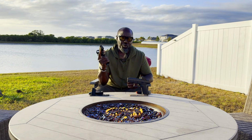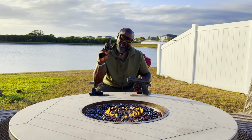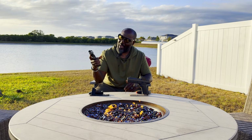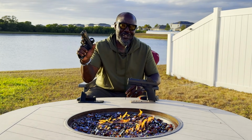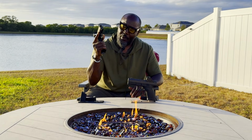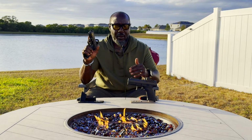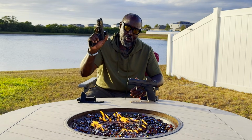Like it feels really good. That 17 capacity grip just allows me more purchase on the actual firearm. So I mean, I don't know, that right there just feels better. If we're just sticking on grip alone, the Canik feels better on the grip than the CZ. So I'm gonna give the grip to the Canik.